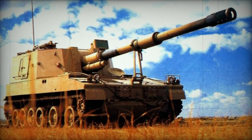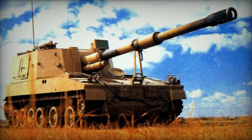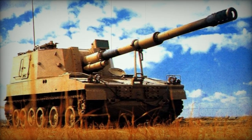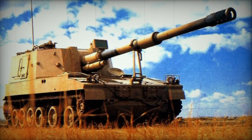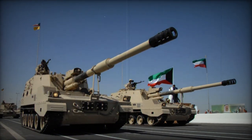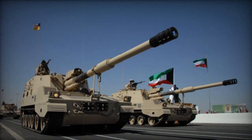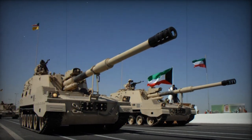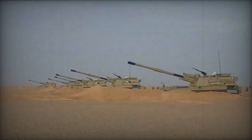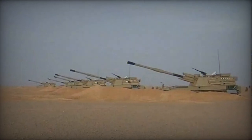The vehicle weighs in at 33,000 kg and is powered by a Deutz turbocharged, air-cooled, diesel-fueled engine of 525 horsepower. This supplies the vehicle with a top speed of 56 kilometers per hour and an operational range of approximately 450 kilometers. Nuclear, biological, chemical, NBC, protection is thought to be a standard fixture in the PLZ-45 as is a fire suppression system to protect the crew within.